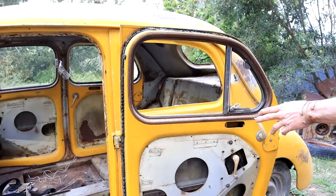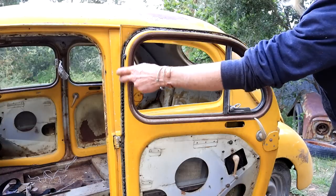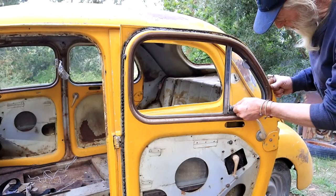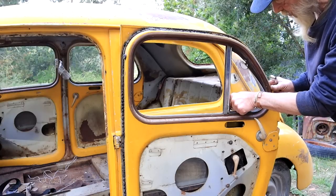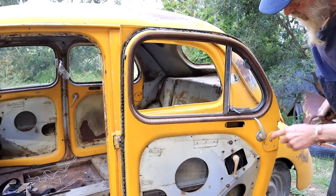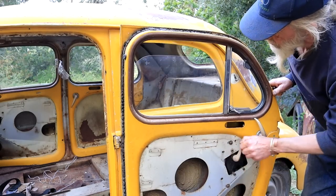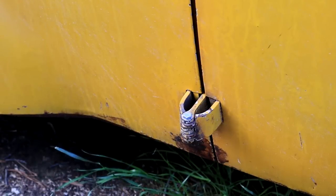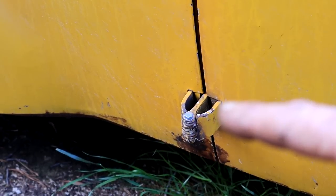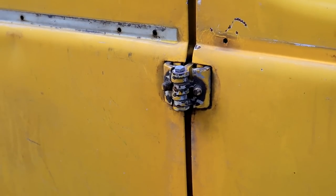So just have a look at the window winding mechanisms and all that. This door rubber around here is obviously perished, but these rubbers are actually still in good nick, and this little window works well. Let's try that window. It's working perfectly. How cool is that? I also find these combination hinges very interesting. That's the bottom one. There's the top one. So the doors basically share a single hinge point.